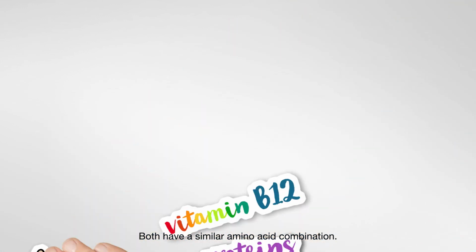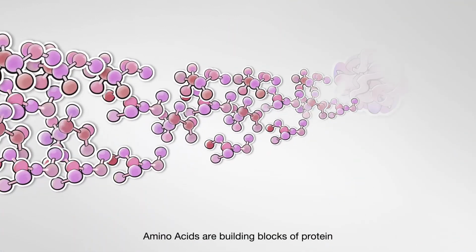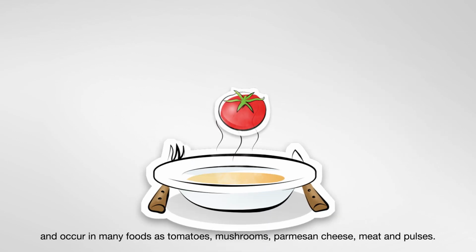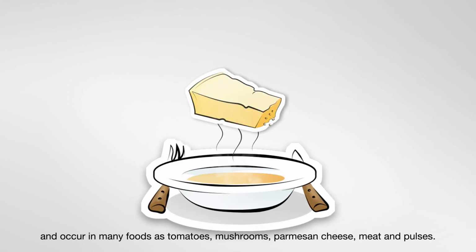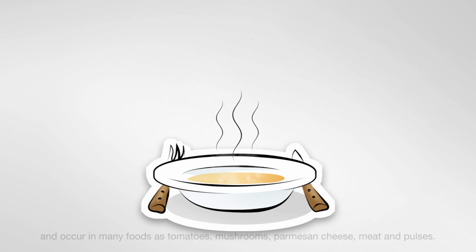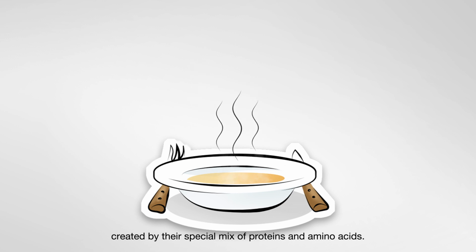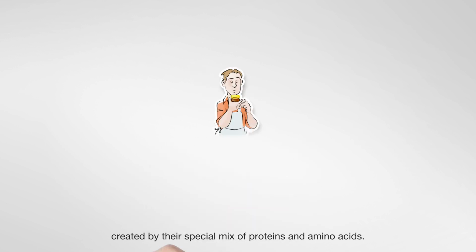Both have a similar amino acid combination. Amino acids are building blocks of protein and occur in many foods as tomatoes, mushrooms, Parmesan cheese, meats and pulses. They all have in common a rich, savory taste created by their special mix of proteins and amino acids.